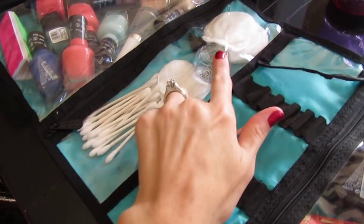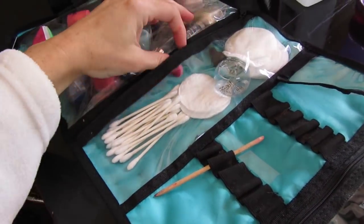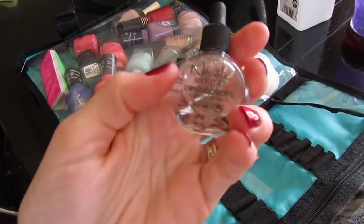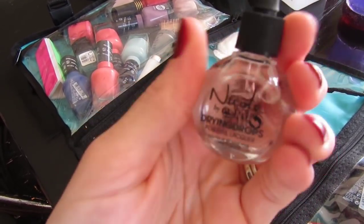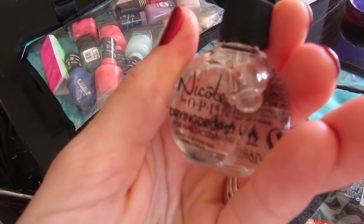And what I did do is I went to Target yesterday. I was so inspired after seeing Jennifer Ross's nail manicure video that I had to go and get this product that she mentioned in her video. I'll show you guys my little nail kit here. So it is this. These are drying drops, and I've never heard of these or used them. But I bought Nicole by OPI, I think it says, drying drops.